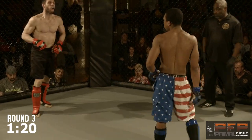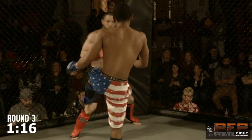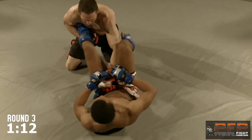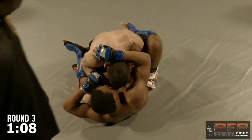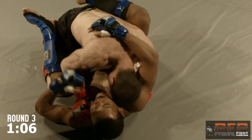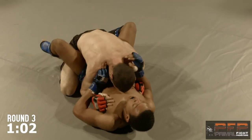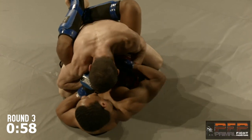Oh, misses with a giant left hook. Body kick. Now it's Seth picking his game up. Oh, nice. Oh, no. Low single. Low double, actually. That was a Hail Mary double. But it was beautiful. Come on, Chuck. Hands right behind the knees, or behind the feet. Not a whole lot of time left either.